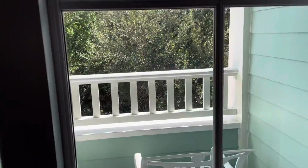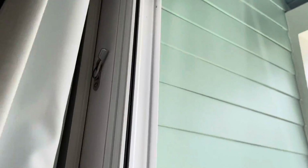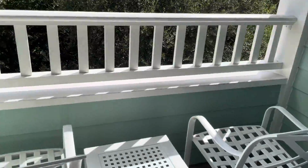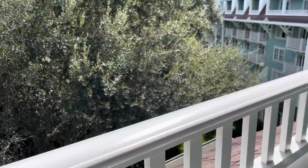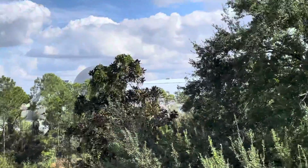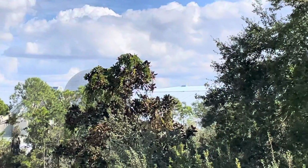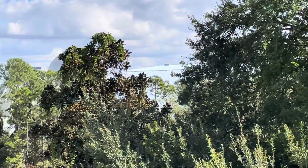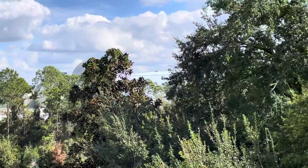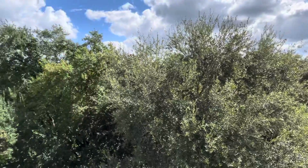And then we have our balcony. Some of these rooms, they do have locks up top to keep it safe for the little folks. Some of these balconies are huge. This one's a very small one. We just have a standard view, but you can see right through there, that is the top of Spaceship Earth at Epcot, or the big ball as people like to call it. So obviously we will be able to see the fireworks from this balcony tonight, but we will be in Epcot.